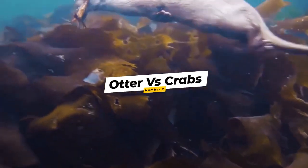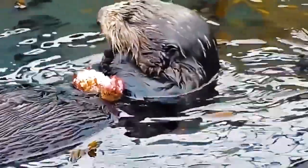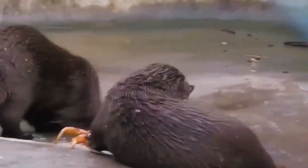Number 2. Otter versus crabs. A wild European otter fishing off the coast of Shetland, UK, is captured in this underwater video. It's capturing crabs and a little fish. As you can see, this poor crab is being gutted by this otter. But for the otter, nothing compares to fresh seafood on the fly.